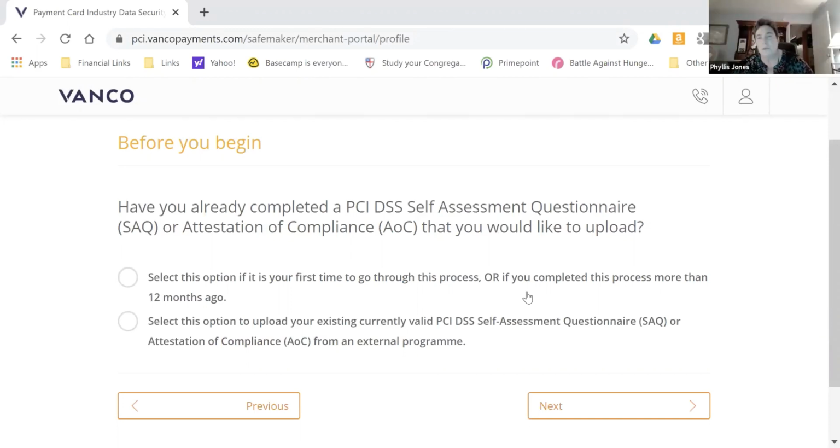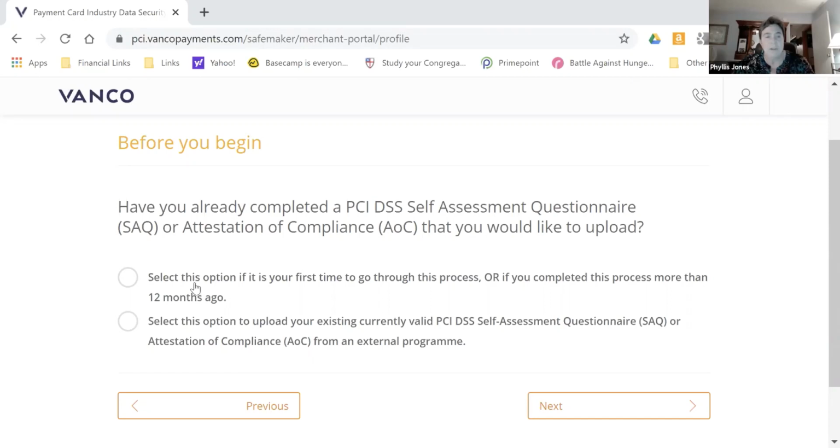Exactly. Even at my church during our Christmas bazaar, the person there has a tablet where you can swipe your credit card, but once you do that, it's going through the third party processor. That's not going into our church's computer systems. Right, not storing any information. Exactly. So I don't think too many of us have a self-assessment questionnaire to upload. We're going to go through this for the first time.